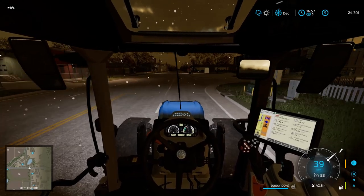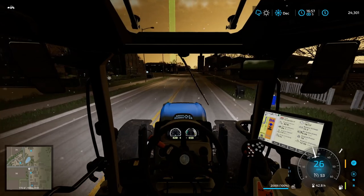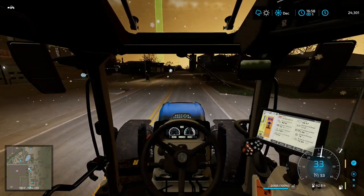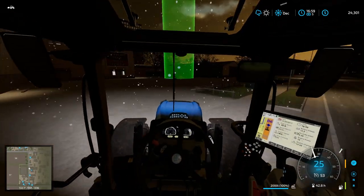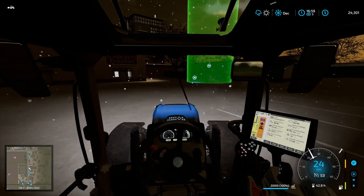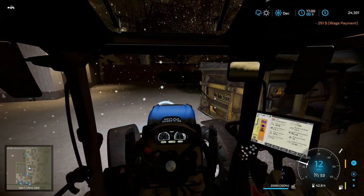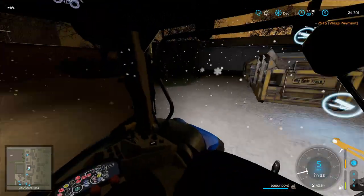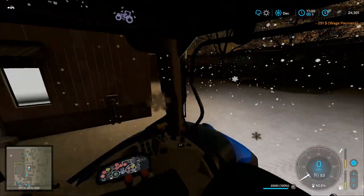Alright, turning right here, and it should be right down this road, right there, in fact. Yep, so I think I position this right. Unload.